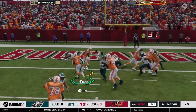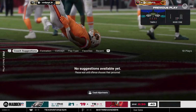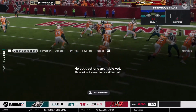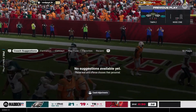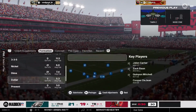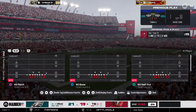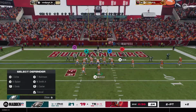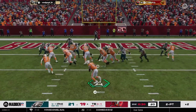Here's a run. Good blocking, and he's in. Bucky Irving. Touchdown, Tampa Bay. Make no mistake about it, he may get the glory, but that does not happen without unbelievable blocking up front. So let's give the big guys all the credit in the world. He's able to displace the defense right there at the point of attack, and that's about as easy a goal line touchdown as you're going to see all year.